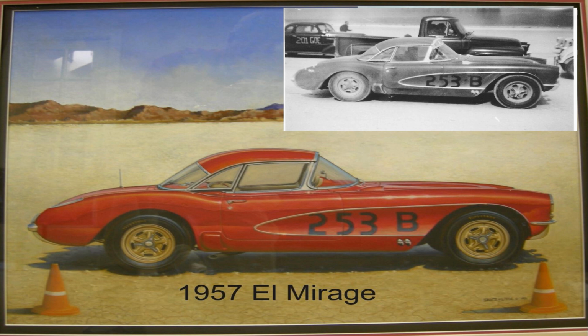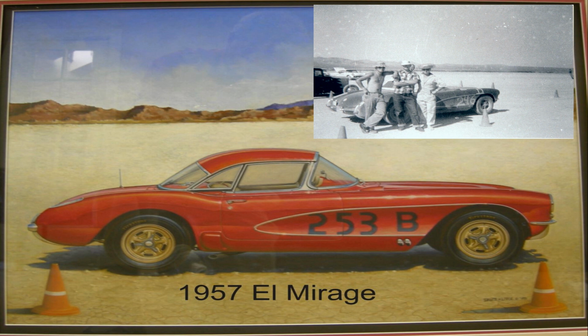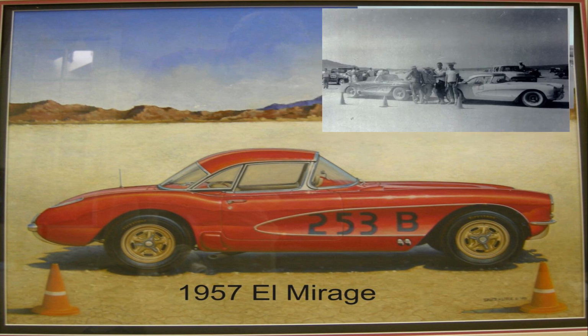NHRA took it to Hawaii on July the 4th, 1957, and he won his class and he won his eliminator bracket. Plus he was in a car show there. And I've got some movie film where it shows that it has probably Von Dutch striping on the dash. Then he ventured onto El Mirage. He set a record with this in October of '57. And I've got the original dash plaque that he was given for setting that record.